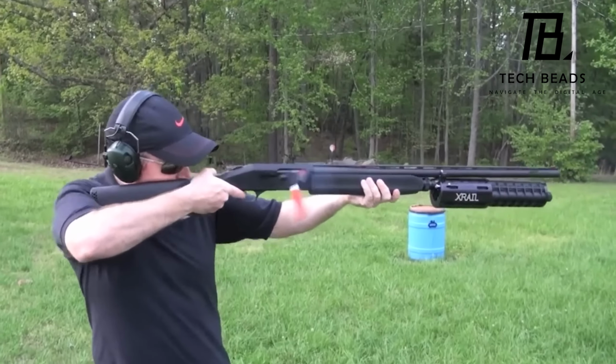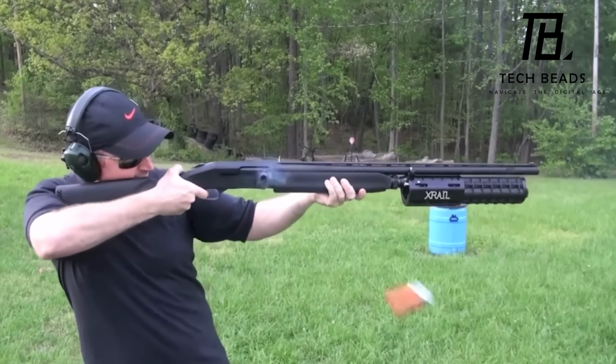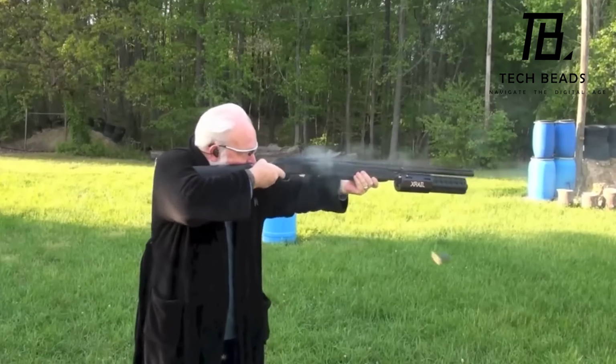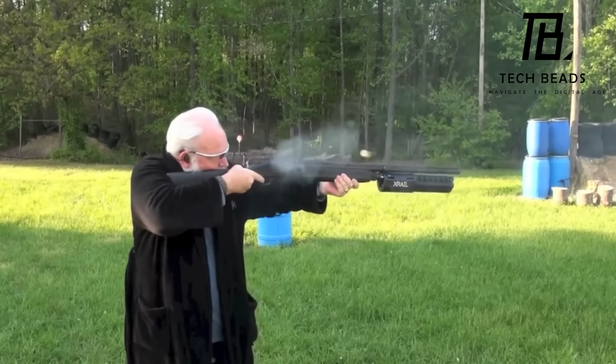And at around $650 to $700, it's not just a great way to increase your shotgun's capacity, but also a pretty good shoulder massager. Who needs a spa day when you have Xrail?